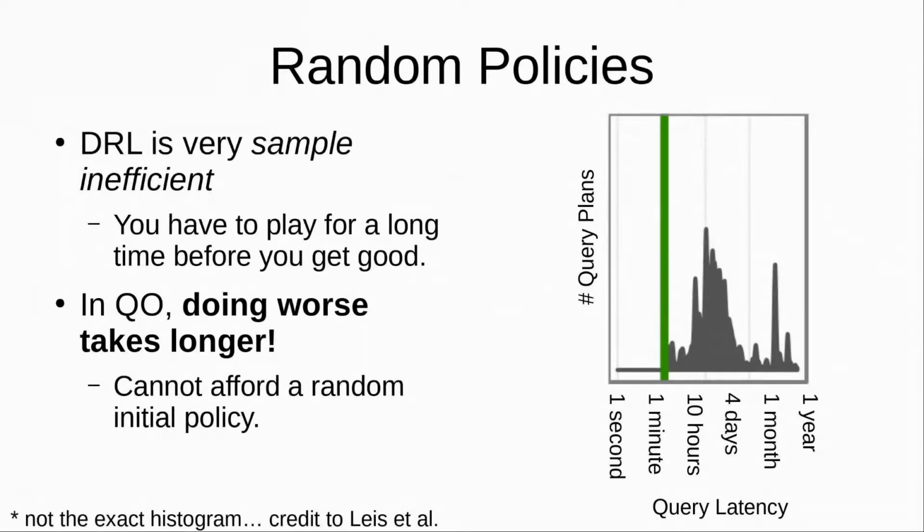That's not good, right? We want to be able to train a lot faster than that. We don't want to have to wait, if we need 1,000 queries in order to learn a good policy, we don't want to have to wait 1,000 hours or 4,000 days, right, in order to do that training.